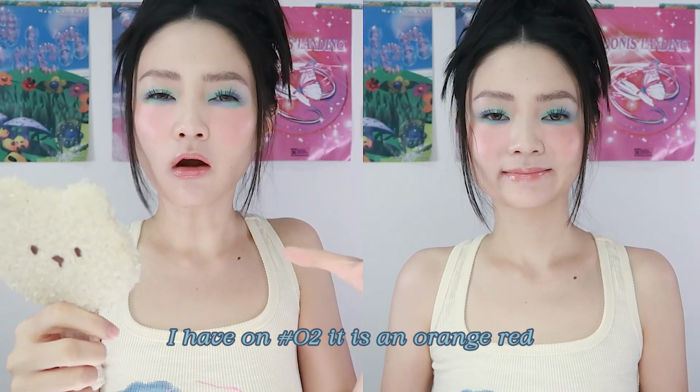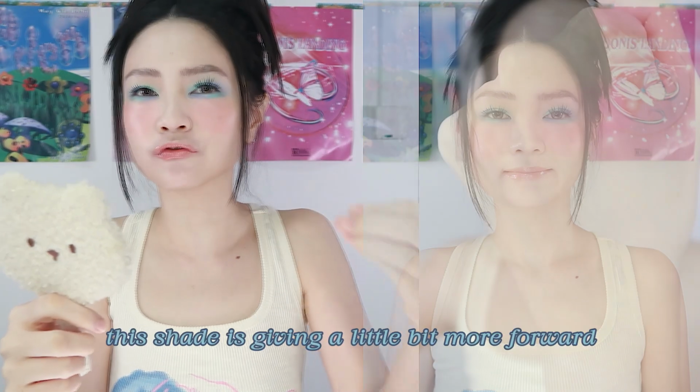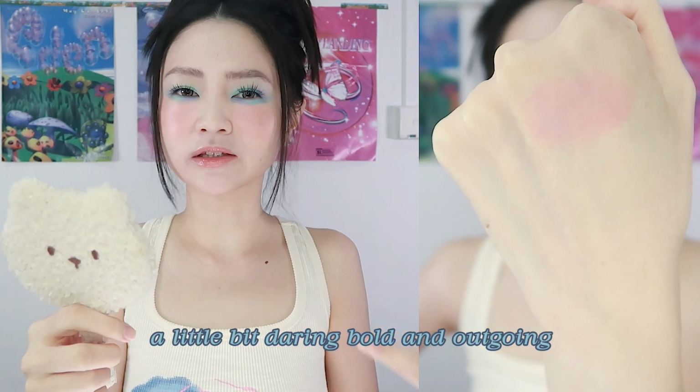I have on 02, it is an orange red with hints of pink. This shade is giving a little bit more forward and excited vibes. A little bit daring, bold and outgoing.